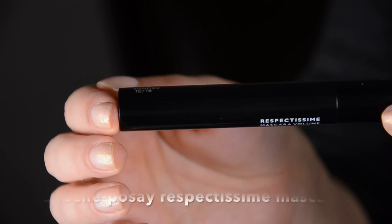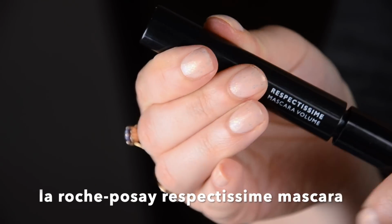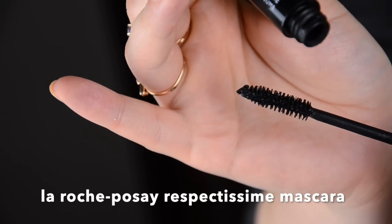Another one that I really liked is this one, La Roche-Posay Respectissime Mascara, and this is a volumizing mascara, and it did volumize. I loved the brush, I loved the formula. It created really nice, volumized, thick lashes, but they weren't heavy or spidery or nasty in that way, which I hate. That is not a look I like. So I enjoyed this. I would repurchase it if it was on sale, because it's like 20 some bucks in the drugstore, so I'm not all about that drugstore life for mascaras.